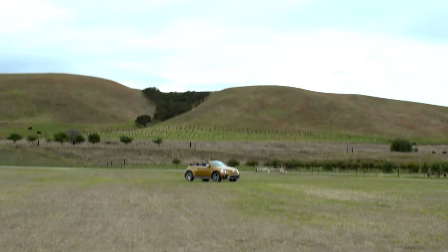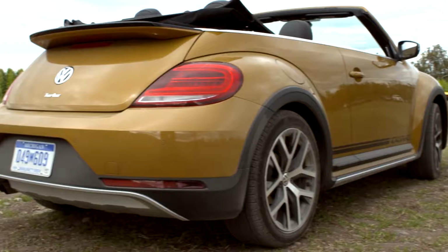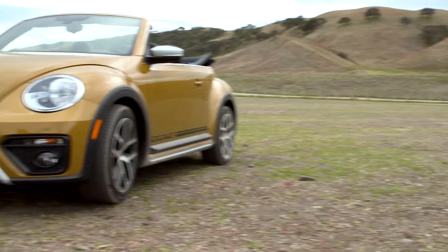I want to reiterate something you may have missed, what with the rallying bug and all. 22 million Beetles have been sold globally, 350,000 of which are convertibles. This is the 2017 Volkswagen Beetle Dune Convertible. Dune meaning it's raised, more rugged, and models itself on the spirit of the glorious Baja bugs of old.